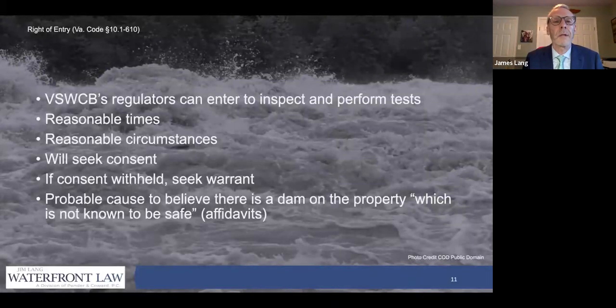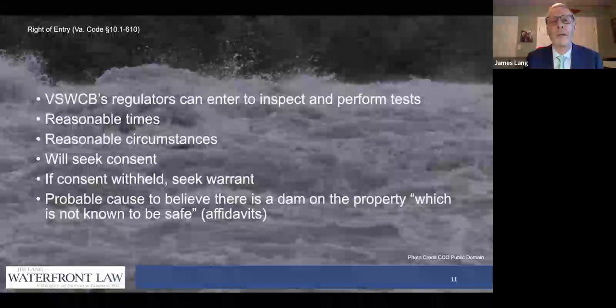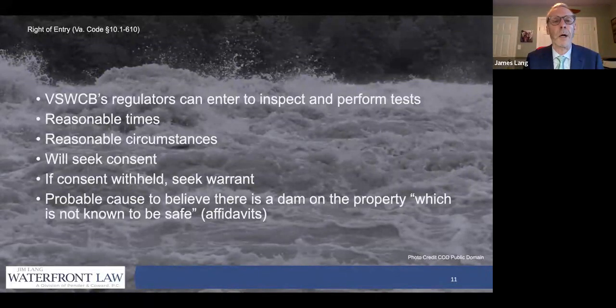The regulators at the Virginia Soil and Water Conservation Board have the authority to enter your property to inspect your dam. They're limited to doing it in a manner that's reasonable in terms of time and place, and they will seek your consent before entering your property. But if you refuse to let them in, it's very simple for them to get a warrant. All they have to do is submit an affidavit that says that the dam is not known to be safe. Very low legal standard, very easy to get a warrant of that type.